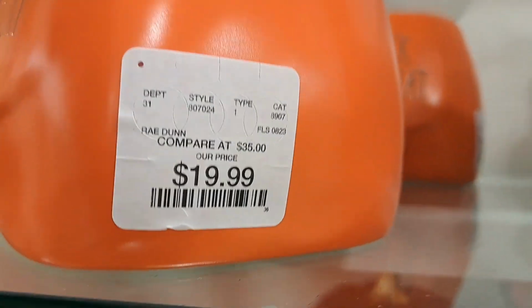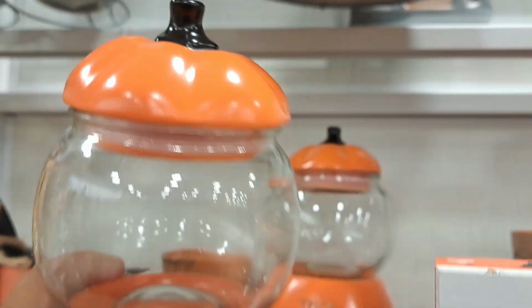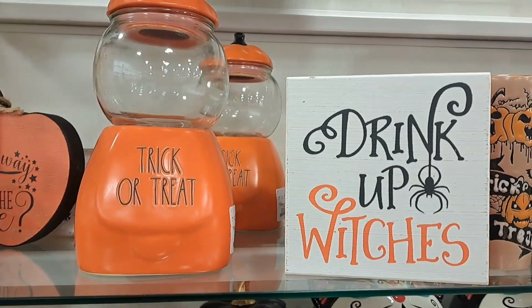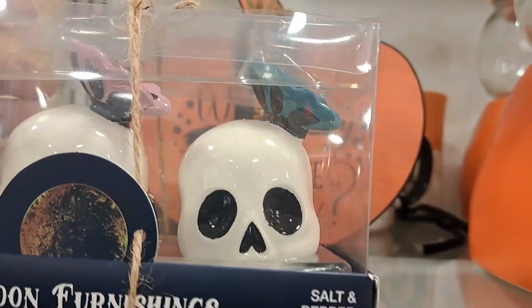How cute is that? I really love this trick-or-treat bubblegum foam machine. It is beautiful. I loved it. It's RAE DUNN, $19.99. I think they're going down on the price, but it's very, very cute.